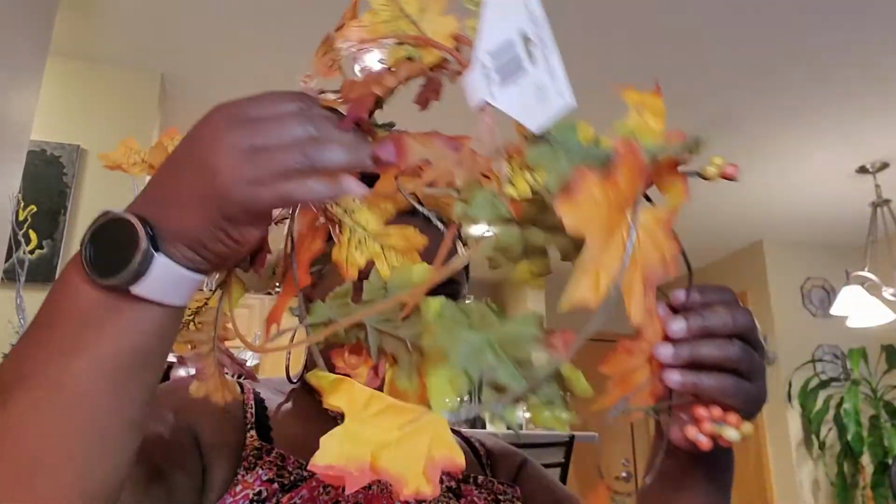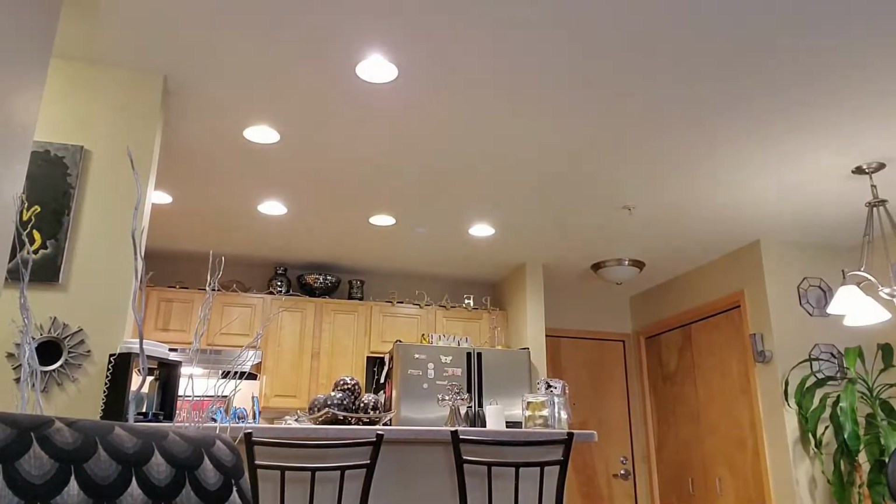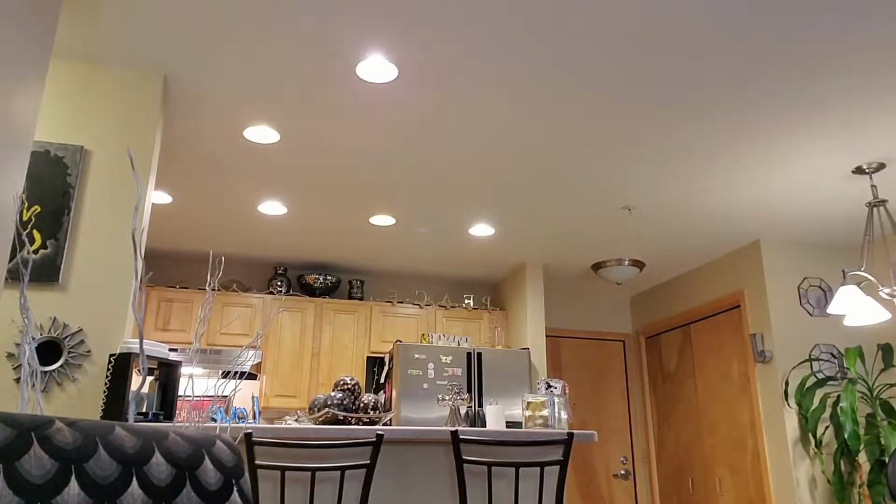I brought some leafy garland. Probably put them on top of my curtains. Like I said, once I get them set up, probably some on my table. Bought quite a few of those. So I will decorate those accordingly. I got some things that I could put those on.